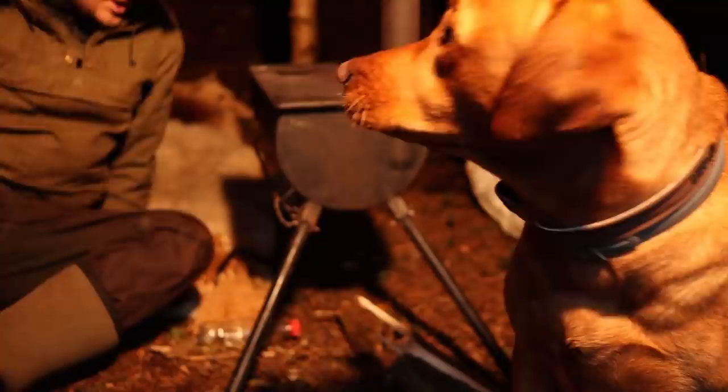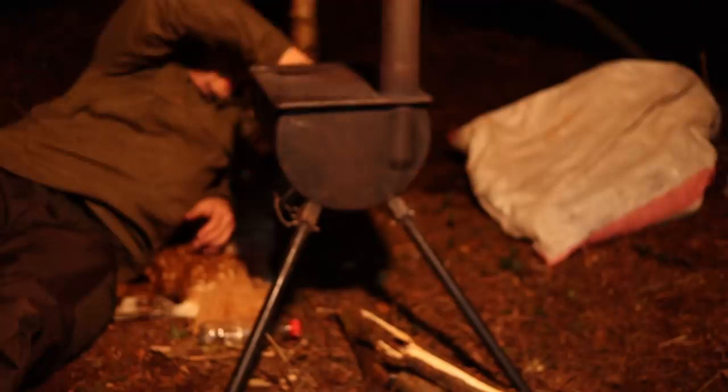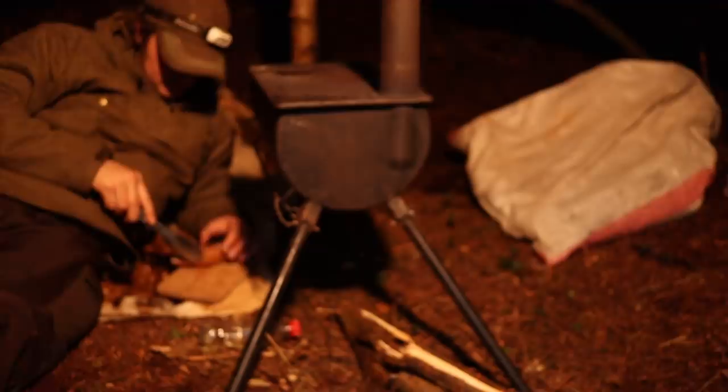Let's check these sweet potatoes. What's she barking at? Oh, that's half of it cooked. Just gonna give it a turn, put it back in.